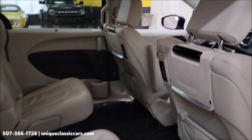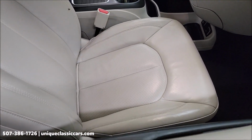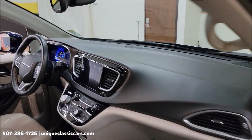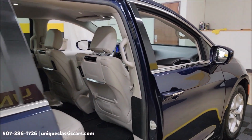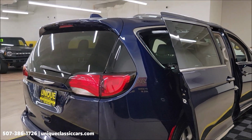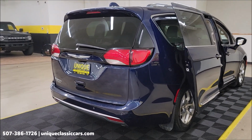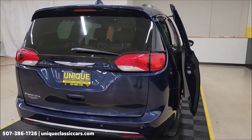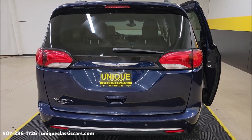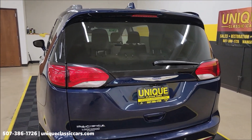It also has second row heated seats as well as the front row. So interior, very nice shape as you can see. It's black with alloy. The alloy would be the perforated front seats. Does have the Uconnect navigation with the 8.4-inch display you've seen on the dash there. 13 Alpine speakers in this baby. Nice sound system. You'll be able to see the window sticker. If you want to see exactly how this is equipped, window sticker will be on our website with the still pictures. That's uniqueclassiccars.com.